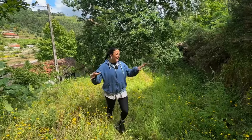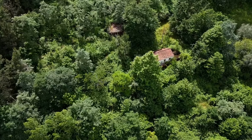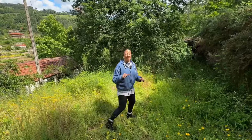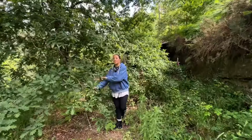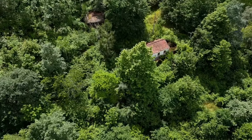So this is where the house begins. We're standing on the driveway and the abandoned house is just down there. Let's start with the garage. The one thing I love is there's loads of huge oak trees. We have a lot of oak trees.